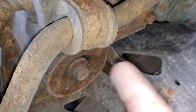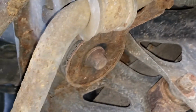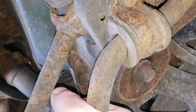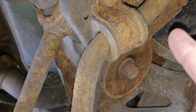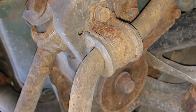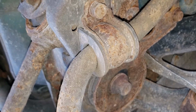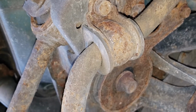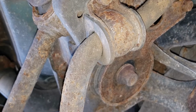All right, there we go. This bushing's shot. So with this having play in it, this is a problem. Now, bushings are pretty easy to replace. It all depends on how they go in, how rusty the car is and stuff. But normally bushings are sold in pairs. Rarely are bushings sold just one. So, looks like sway bar end links and bushings for the rear. Maybe a sway bar upgrade. Depends on where I'm going with the car.